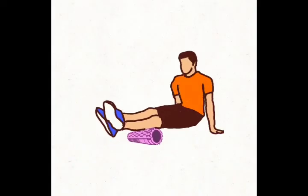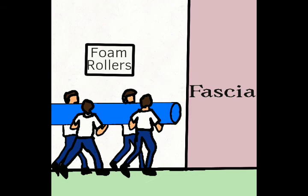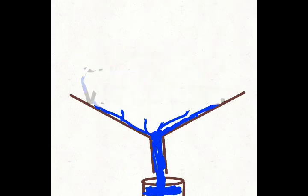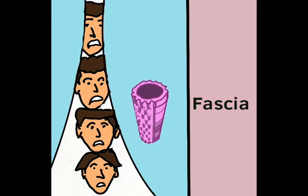There are also claims that foam rolling causes thixotropic response over the fascia and soft tissue, which basically means that the fascia responds better to pressure and which causes the changes in viscosity. Again, this effect is short-lived and the fascia reverts back to the original tension as soon as the pressure is released.